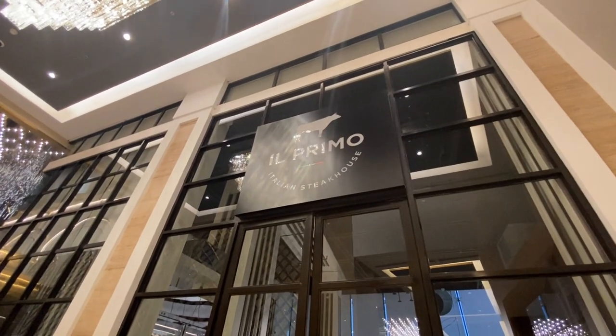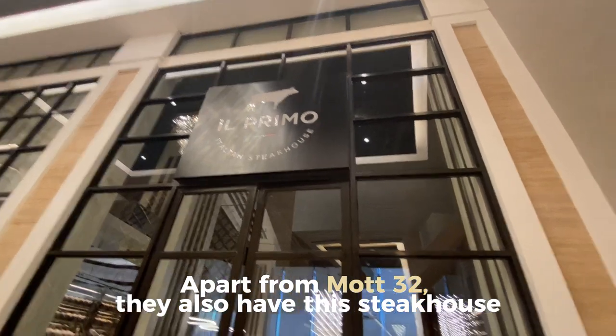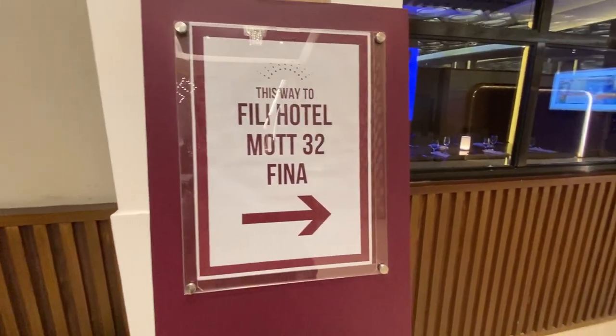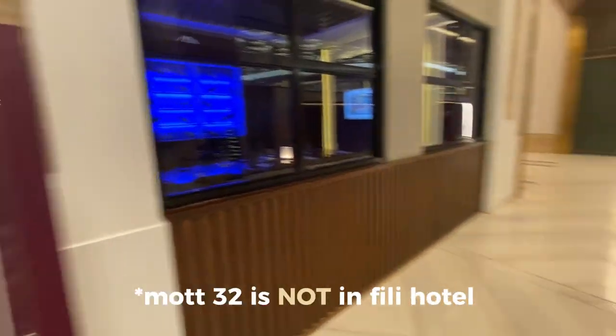Here's the other restaurant they have. They have the steakhouse, and we are going to Philly Hotel, where Mott 32 is.